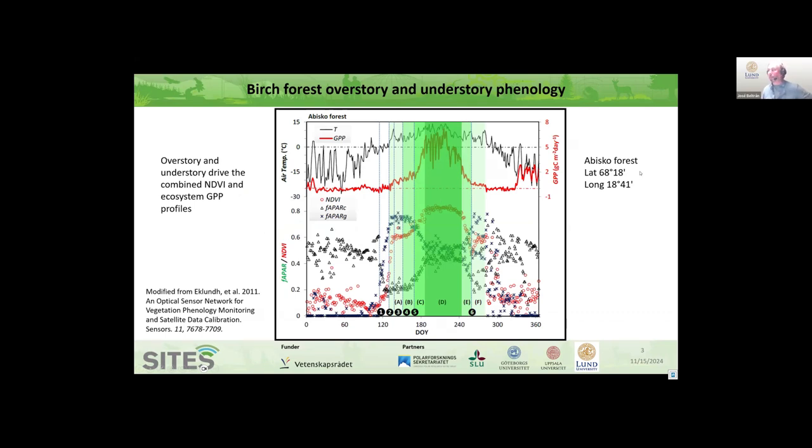We're talking about a forest in northern Sweden. And this has the different gradients of the greenness. But as well, we can see here in red the GPP, the gross primary production, and how it goes with the temperature, and then we have the day of year. But what is important here is how the overstory and the understory combined with the NDVI and the ecosystem drive the gross primary production profiles.